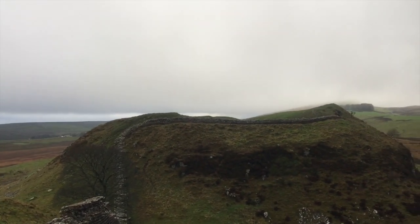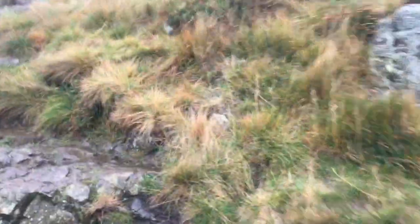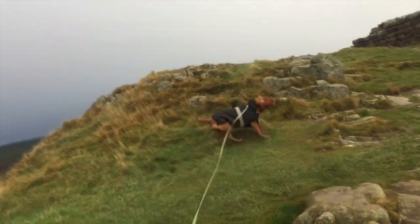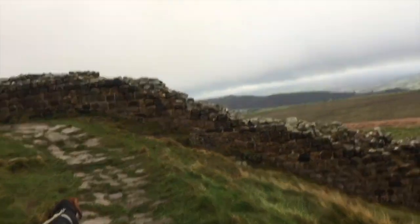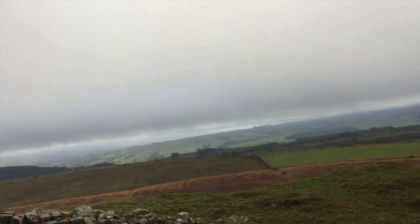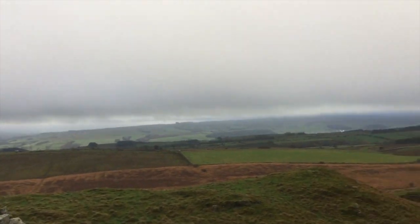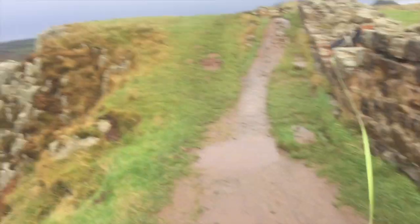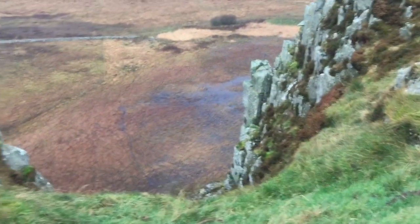What a great view. I'm not even at the top yet. Okay, windy up here now. That's steep.